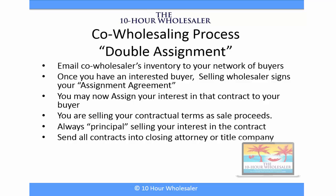Once you have agreements, all you have to do is take those two assignment contracts, the purchase and sales contract, and send the contracts into the closing attorney or title company that either you have the relationship with or that your selling wholesaler has already opened escrow with.